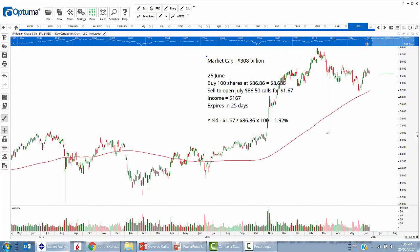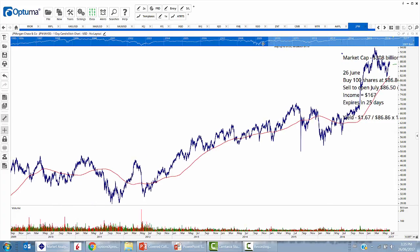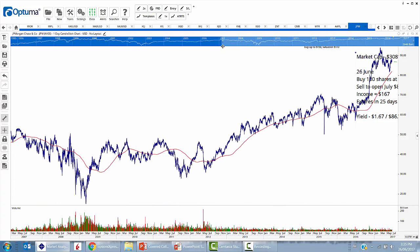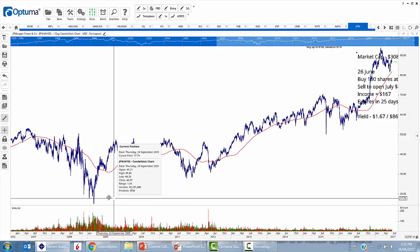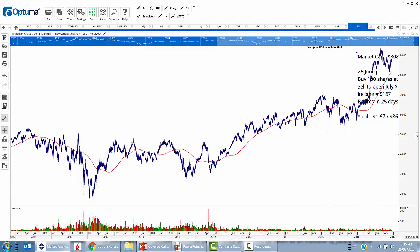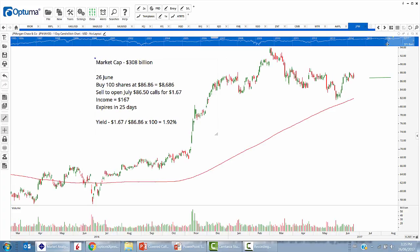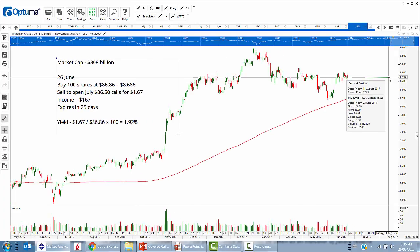If we just pan back and look at the trend in JP Morgan, you can see that there's been a very strong long-term uptrend, which really started after the GFC. The stock was trading down around $20, and now it's around the $85, $86 mark, and there's the entry point mark there. So that's the process that I'm going to go through.